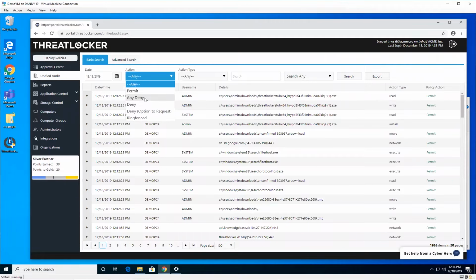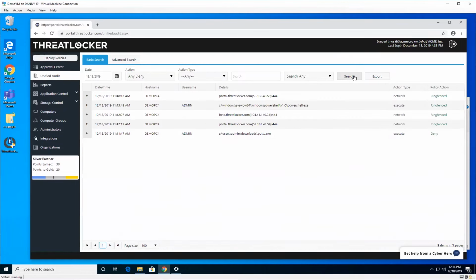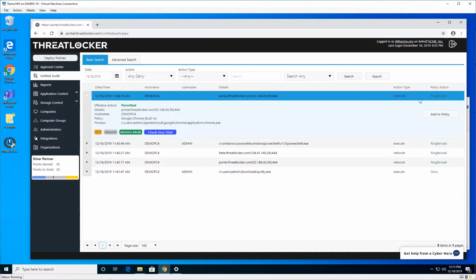Even though we're in monitor mode, we're still going to log things as denied, and we're just going to put them in a different category. So this is a small change from the previous version where you'd have to search for the deny policy. Now you can simply come into the portal. You can say, show me everything that's denied. And unlike before, we now have a red and green indicator to say the policy action was denied, but was it actually permitted because you're in monitor only mode?